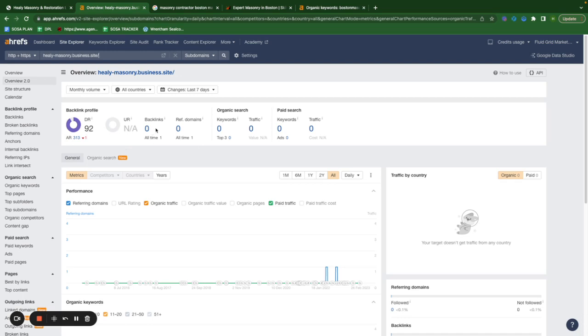There are a couple of ways to increase these numbers. One is by getting backlinks, which are endorsements to your website. It's to build trust for your site, and that trust comes from the referring domains. So you want to make sure that those referring domains are trustworthy, that they're not spammy, that they're high quality, and also that they're relevant to the services that you offer.